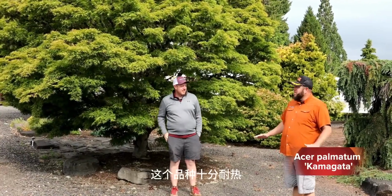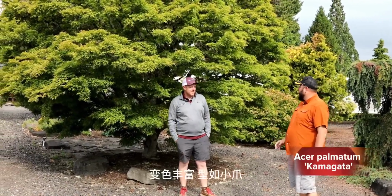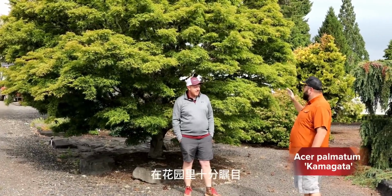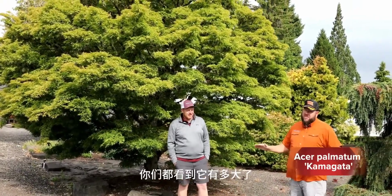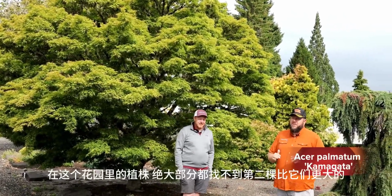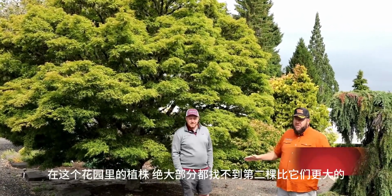This thing's massive. You know, this one's heat tolerant. It's colorful. I love that texture it brings. Almost looks like little claws. An amazing plant to be grown here in the garden. You rarely see them at this size, everybody. This is a massive specimen, and I'm gonna be saying that a lot. There's a lot of trees you're gonna see here in this garden, but you'll never see a bigger one.